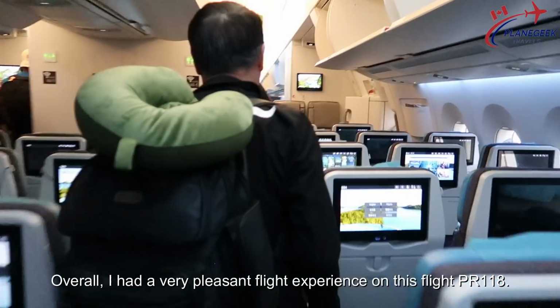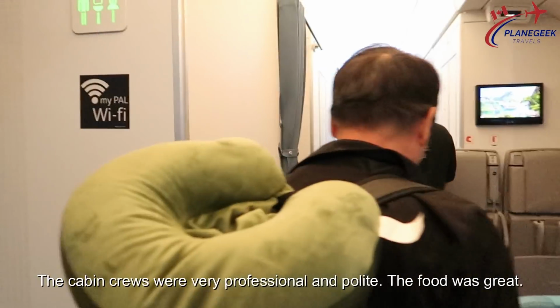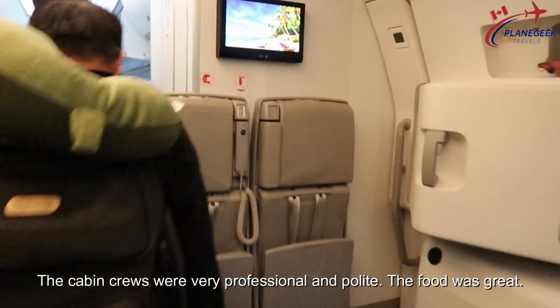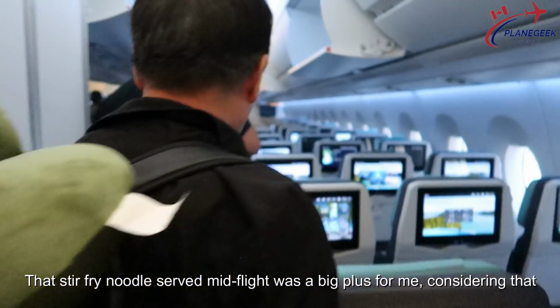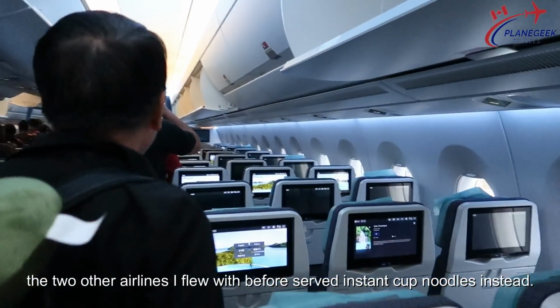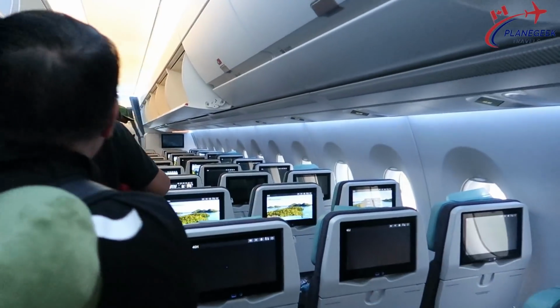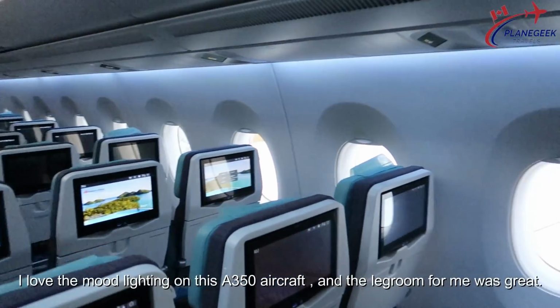Overall, I had a very pleasant flight experience on this flight PR118. The cabin crews are very professional and polite. The food was great. That stir-fry noodles served mid-flight was a big plus for me, considering that the two other airlines I flew with before served us instant cup noodles instead. I loved the mood lighting on this A350 aircraft, and the legroom for me was great.